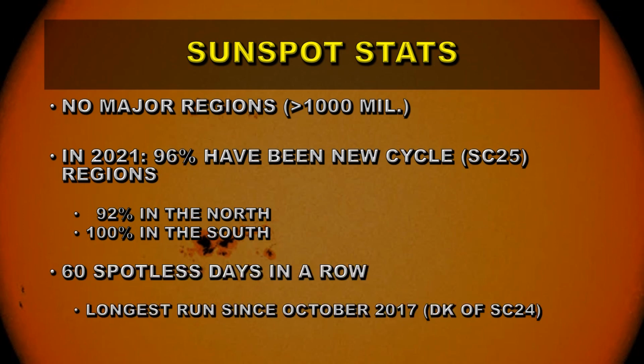We've had 60 spotless days in a row. That's the longest run since October of 2017, which was during the decay of solar cycle 24.